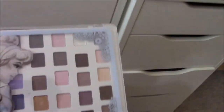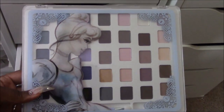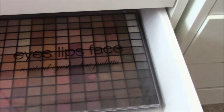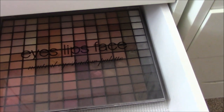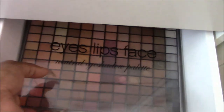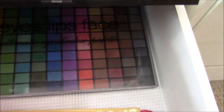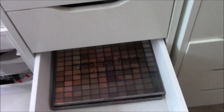The other ones, oh my goodness. So this is a Cinderella palette. Look how pretty it is. And then these are my e.l.f. 144s. Oh my God, they were the first huge palettes I ever bought. 144 eyeshadows. I live by these. This is the neutral one, and this is the colorful 144. Like, you guys. 144 eyeshadows, and it was $15. And e.l.f. would have those buy one, get one free.